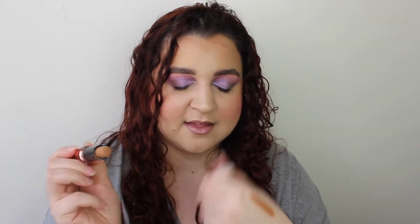You get a contour side, which, to be fair, as I said in my video, is just a bronzer. Then you get a highlight side, which is literally just a little bit darker than my skin tone, but it didn't show up on my face. But the bronzer side is perfect if you're my kind of skin tone.